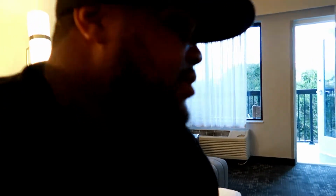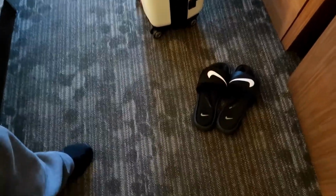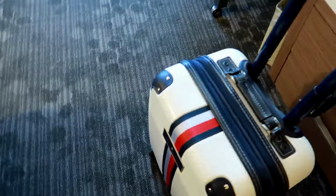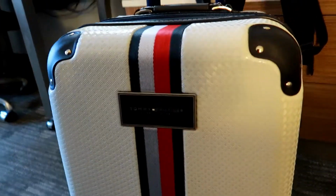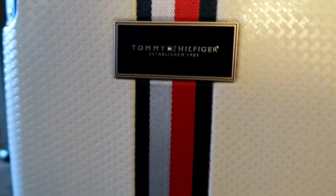Of course, actually before that, let me show you around the room a little bit. Like I said, this is a courtyard. It's not too bad. See, I got my little Nike slides down there, of course. My Tommy bag that I always travel with. Makes it easy, carry on no matter where I go. Even though this time I drove, it still makes it easier.